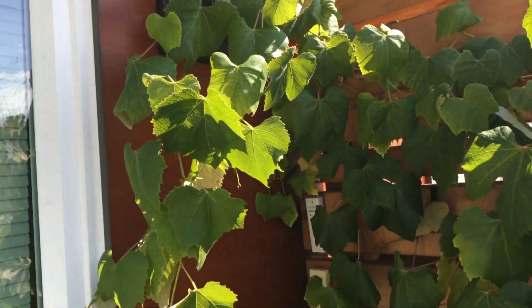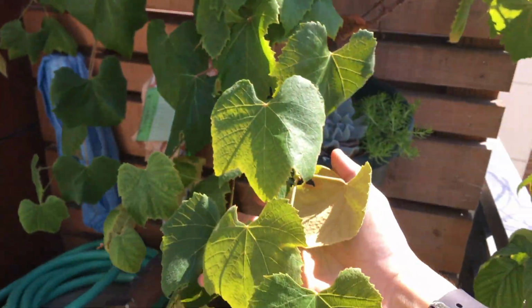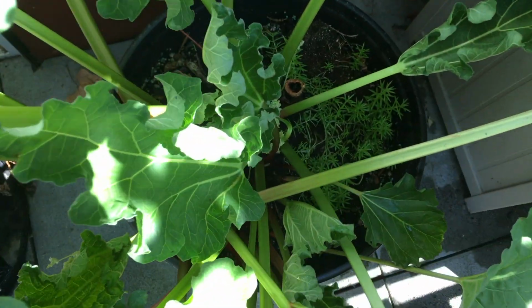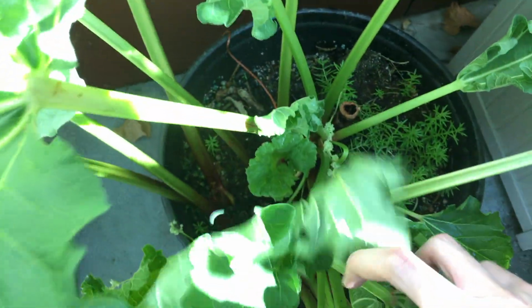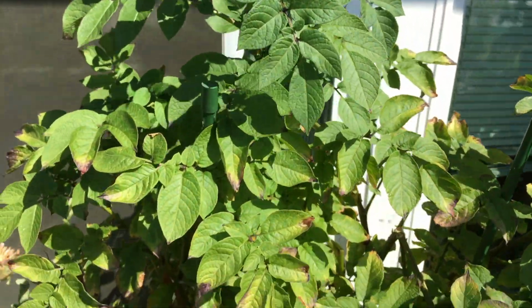The grapes are looking pretty much the same, just sending out more new leaves, like right here. Rhubarb, same thing. Some flowers forming at the base and new leaves coming out still. Potato is looking good. It's not flowering anymore, as you can see.